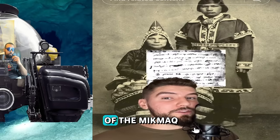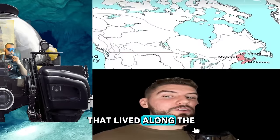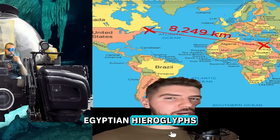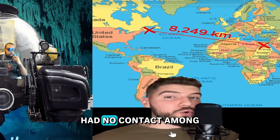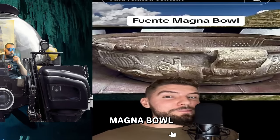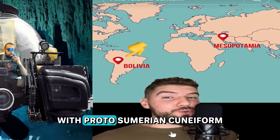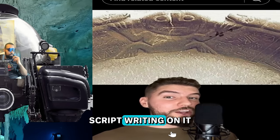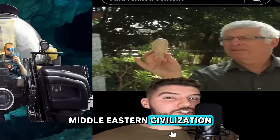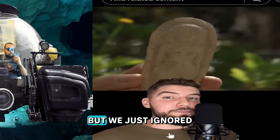Or the written language of the Mi'kmaq, a Native American tribe that lived along the Atlantic coast, which shares a baffling number of similarities with Egyptian hieroglyphs, two cultures that allegedly had no contact among each other. This one was just a coincidence, of course. Just like the Fuente Magna Bull found in Bolivia with Proto-Sumerian cuneiform script writing on it. That's ancient Mesopotamian writing uncovered in South America. So artifacts of ancient Middle Eastern civilizations found in the Americas have happened, but we just ignore them.